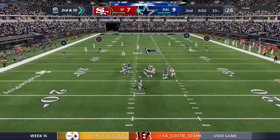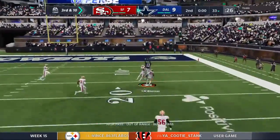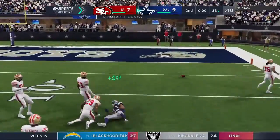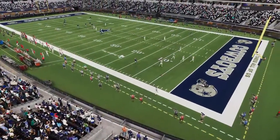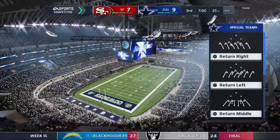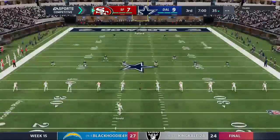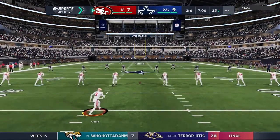Final play of the half, Prescott. He'll fire this deep for Gallup. And unable to connect, incomplete. I'll give them credit, they took their shot, but it's going to bring up 4th down. So we have reached halftime here in a tight 2-point contest. As we send you on over to Orlando for Jonathan Coachman in our EA Sports halftime report.